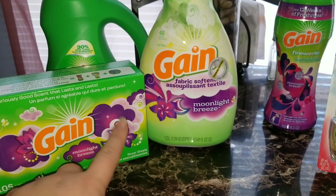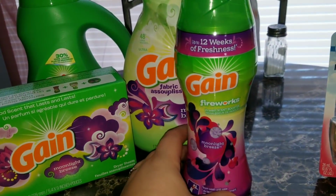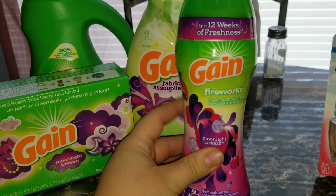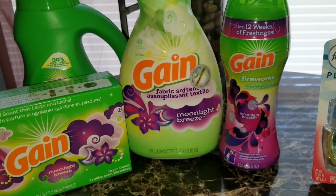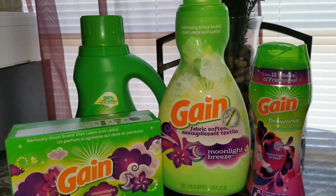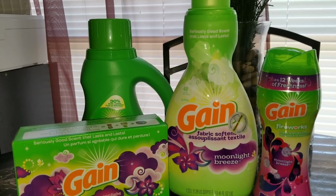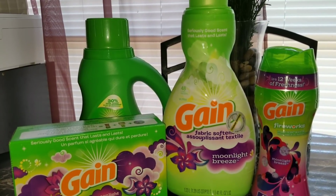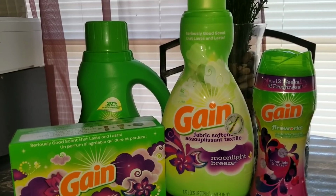So you're going to have all of those coupons added on, and then you're going to grab a Gain Fireworks, and these will also be $3.95 and with a $2 coupon on them as well. So that's going to be all of your laundry products that you're going to grab, all at $3.95 with a $2 digital coupon for each one of them. Now the next set of items, one I don't have a picture of.